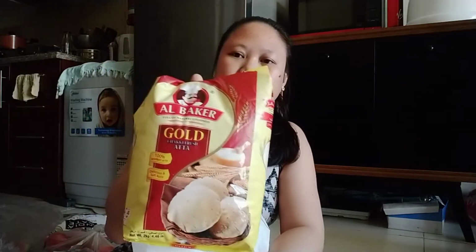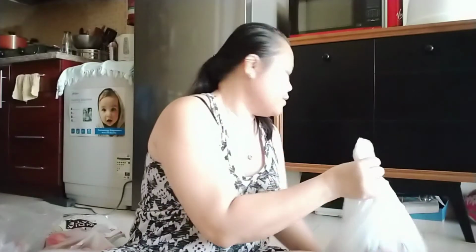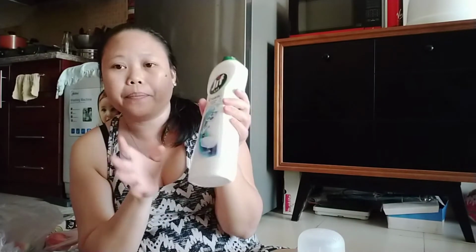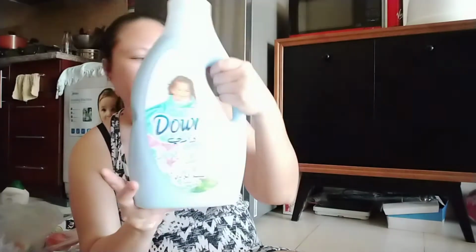And I bought this. This is our chapati flour to make a chapati. Yeah. I love this. I like this brand. And one more thing. Last. I got this. I'm using this for cleaning the toilet, and also when mopping, I'll put some of this and Clorox, so mixed together. So this is I'll clean my floor. And I bought this one for the clothes, fabric conditioner.